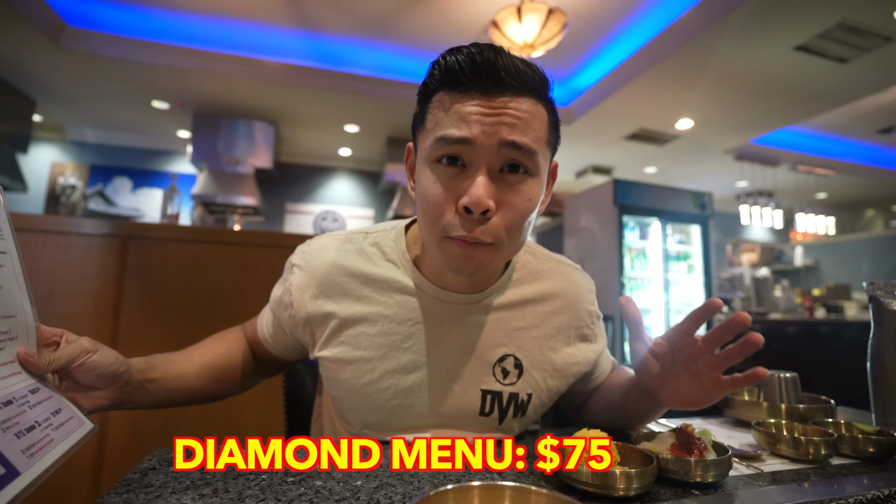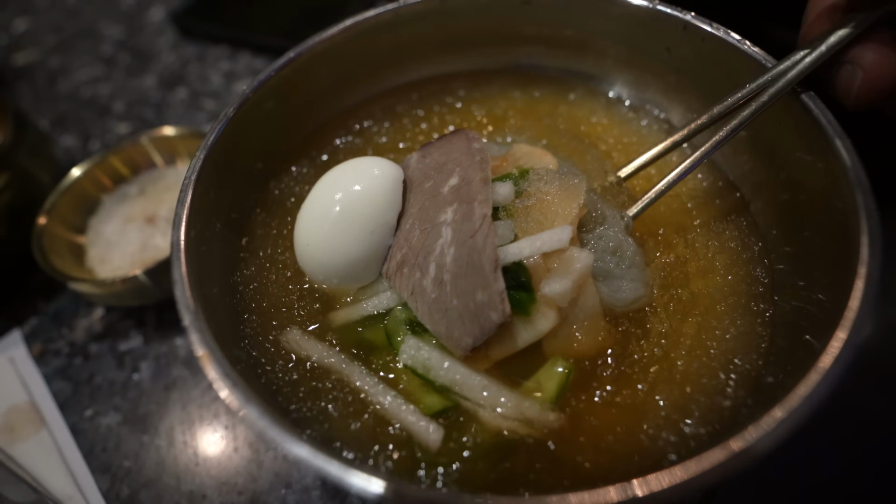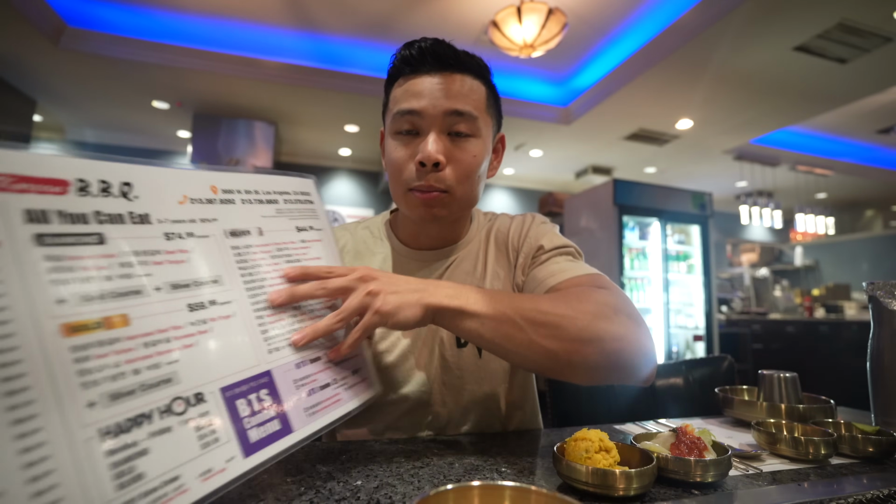It's one of the most expensive all you can eats I've seen, $75 basically, but there's a lot of premium meats here, and this place is also known for their handmade cold noodles as well. You know how we do here in Denver, we're gonna get the most expensive menu and try the best meats for you guys first to last.